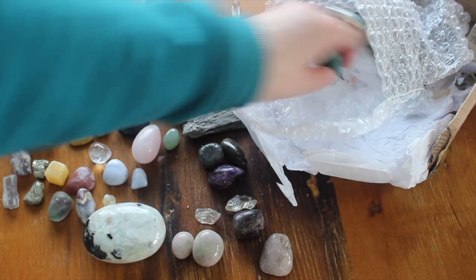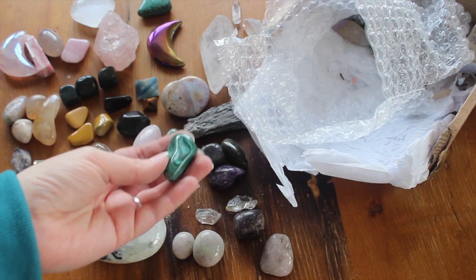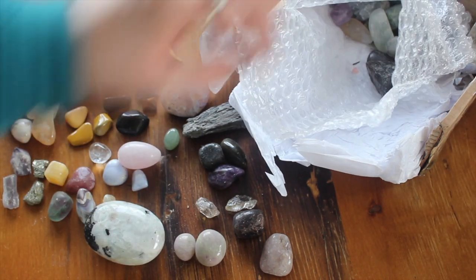Oh, we've got another piece of malachite, which is another lovely piece. That's really nice. Do you know what that reminds me of? Ayers Rock. Oh my god, I feel like I've done so well out of this. I'm so happy with these. We've honestly got about 20 more.